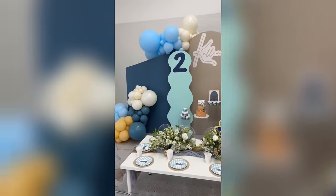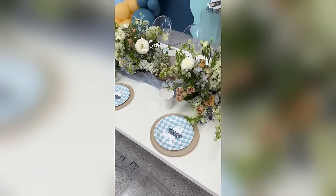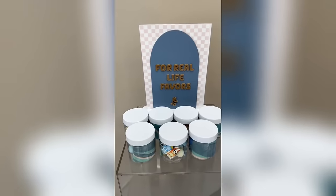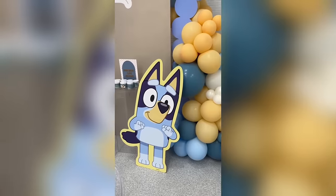In front of the backdrop, we had a kids' table and chair set. We added some floral arrangements. These plate centerpiece details were so cute. The party favors were Bluey-themed Play-Doh kits. All the acrylic signs had fun Bluey phrases. The cake sat beside the party favors. We also had this little cutout of Bluey.